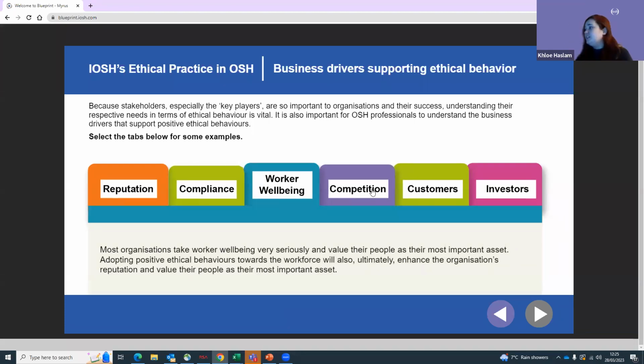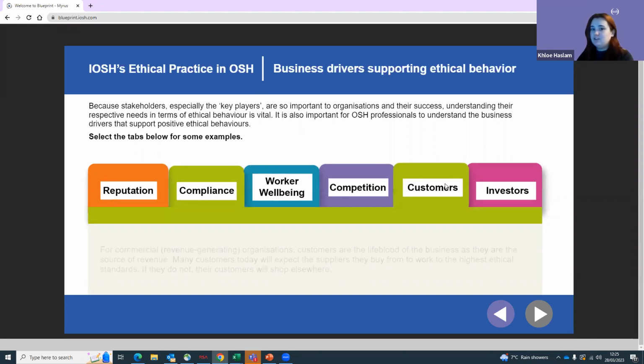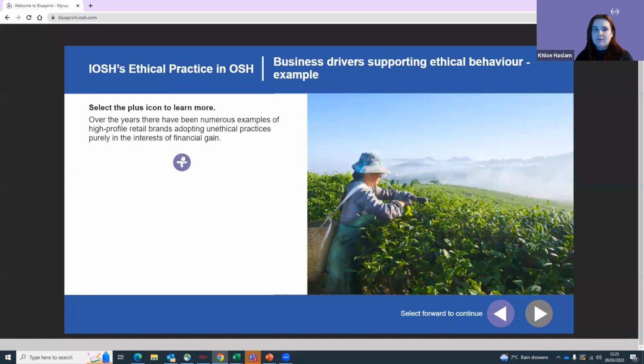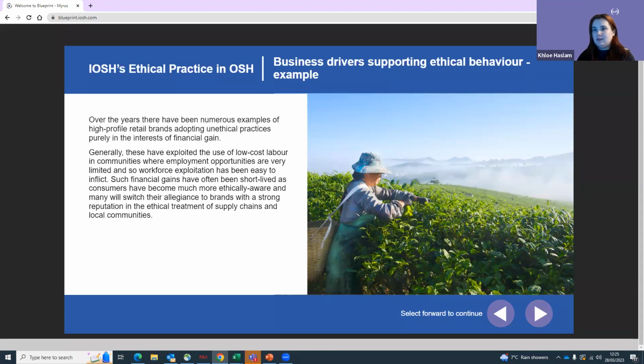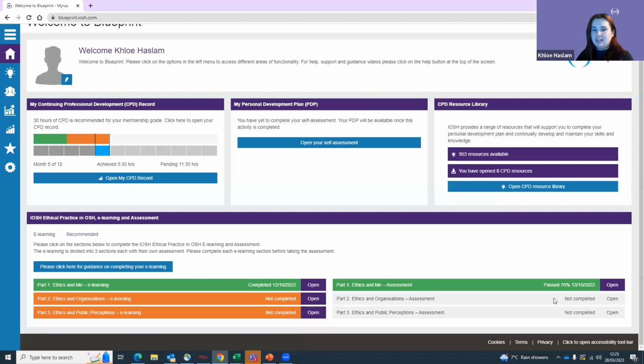Now, it's worth noting as well with these, it won't let you progress forward until you have read all of the information on these interactive bits. So if for any reason you come across it and it's not moving forward, it's more than likely that you need to click on these interactive bits just to get a bit more information. Once you've got all of the information, you'll be able to click forward. And once you've completed it, you'll then need to do the self-assessment, the assessment on it.